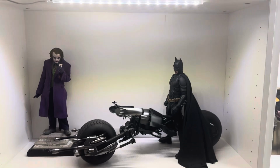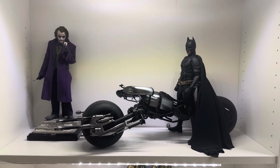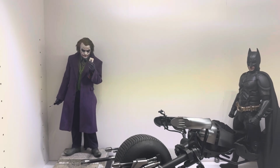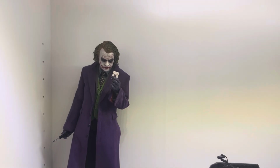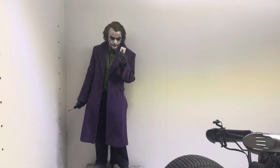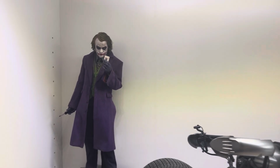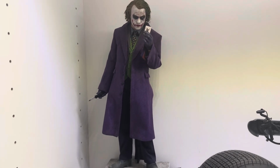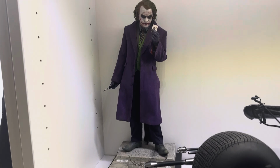Down here, we have one of my favorite films, if not my favorite film of all time, The Dark Knight. You can see I have the Bat-Pod with a DX19 that's going incredibly low in value, considering the fact that we got 2 of those armories. And we also have, obviously, the purple coat Joker, which is a great Joker. Having Joker next to the Bat-Pod kind of resembles the scene where he says, hit me, when the Bat-Pod comes towards him. But obviously, Batman deflects it because he doesn't kill anyone.